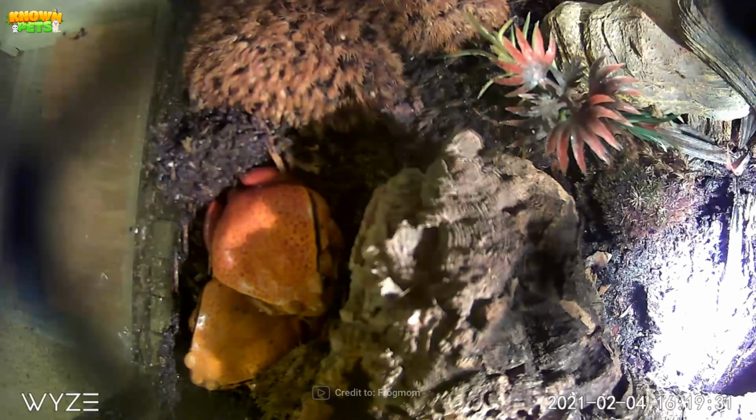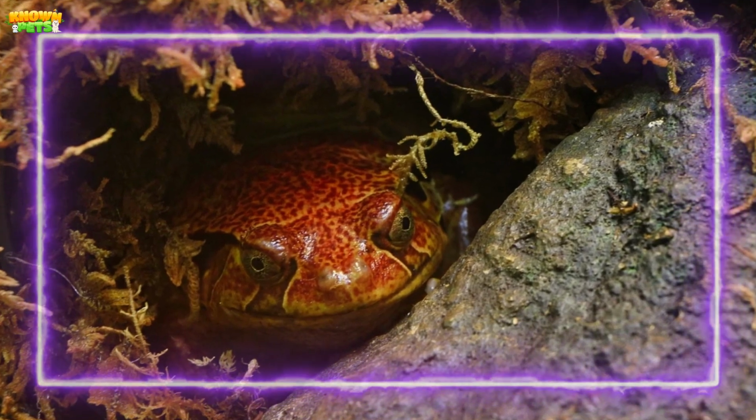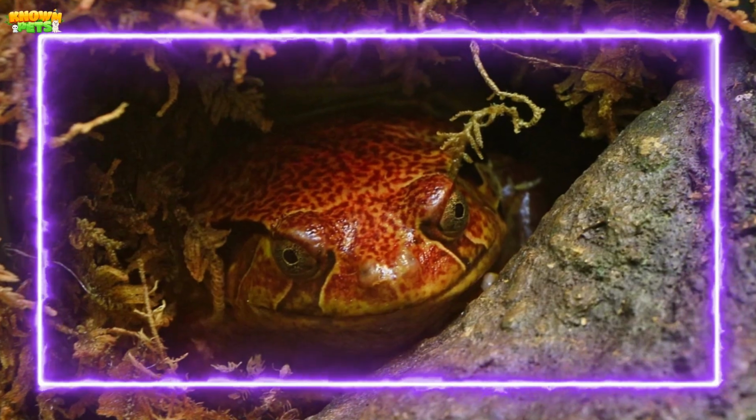During the night, male tomato frogs are particularly vocal, using their calls to attract the attention of mates. During the day, it's not uncommon to find the frog burrowing or hiding out of sight.